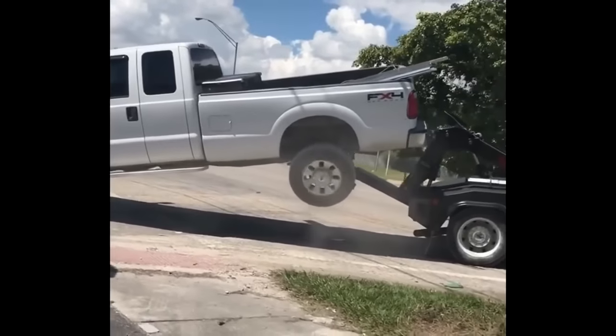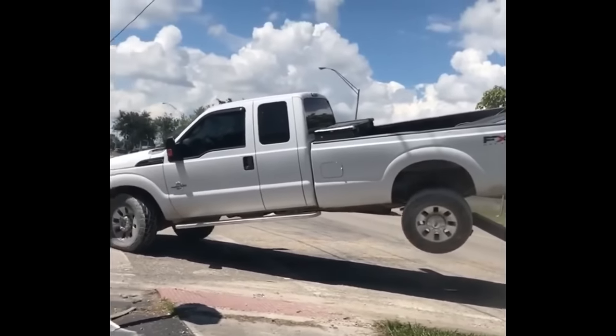This truck was being repossessed when the owner jumped in and tried to drive away.